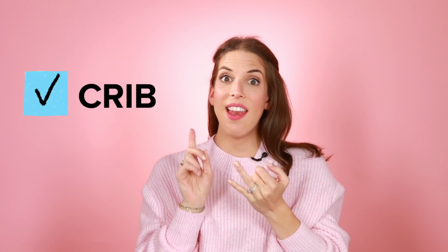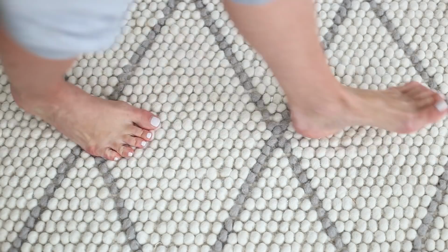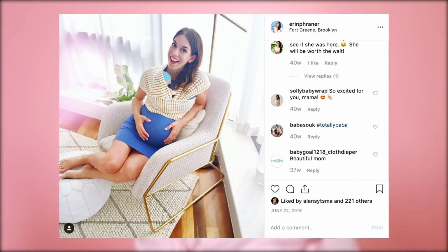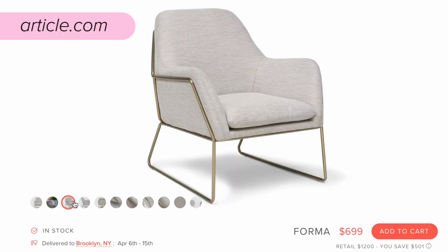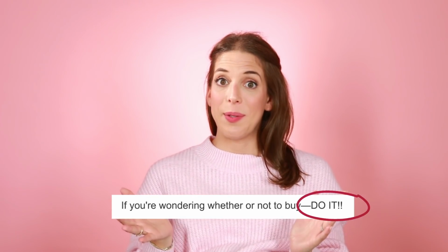The crib is done, the closet is done, the rug is down, which I actually got at Rugs USA back during the holidays because there was a mega sale. I also got a chair from Article. I saw it for the first time on Instagram because that is where I spend my whole entire life. And typically I'm really hesitant to buy furniture on the internet, but this chair had so many positive reviews, and Article is one of those companies that if you don't like it, they'll come pick it up for you and you'll get your money back.